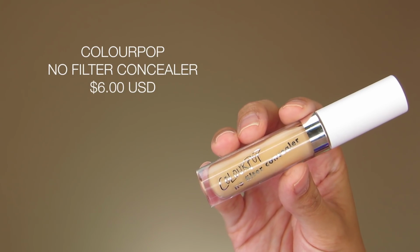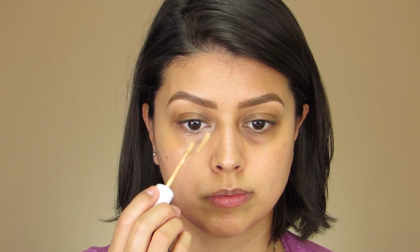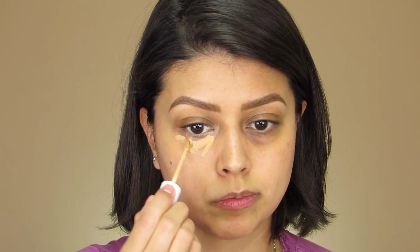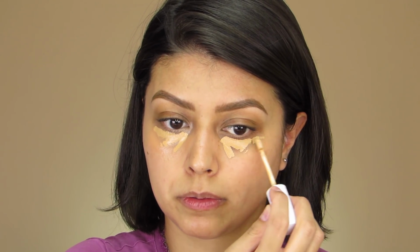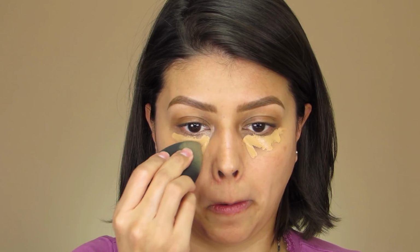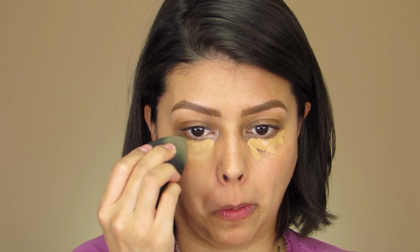Next up is the ColourPop No Filter Concealer. I love this concealer for a number of reasons. First off, the price point. It's amazing what you get for the price. Second, the shade range. It is insane. They have so many different shades to choose from. And third, of course, it wears really, really nicely underneath the eye area.